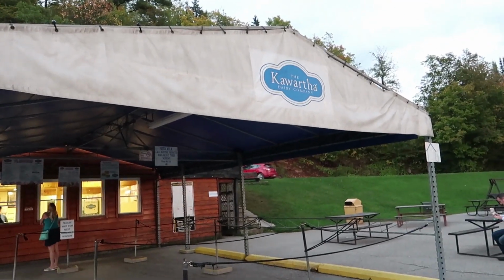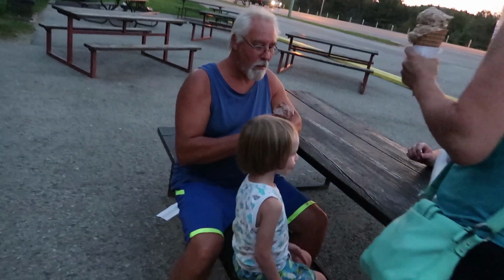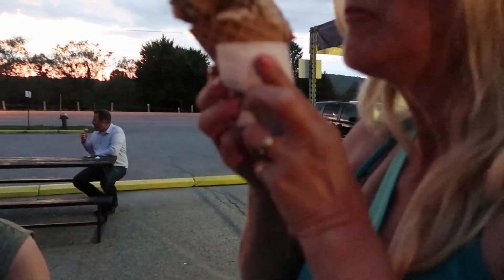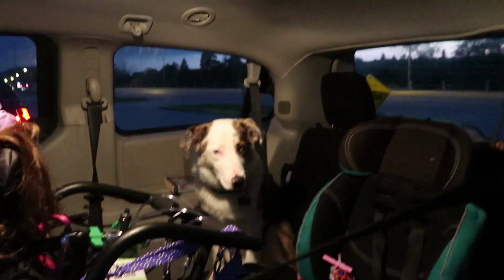Hold on. Quartha Dairy. We usually sit on the hill. Yummy. And that's a small. Well, that looks better because mine's already half gone. I see Dito made himself comfortable.